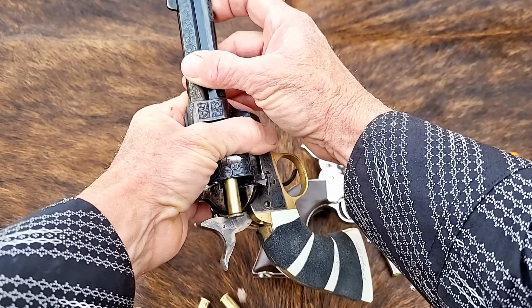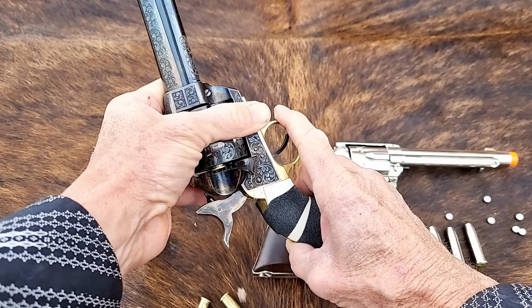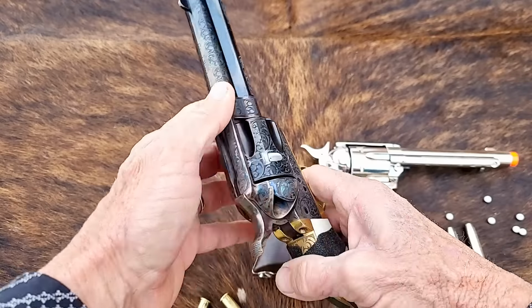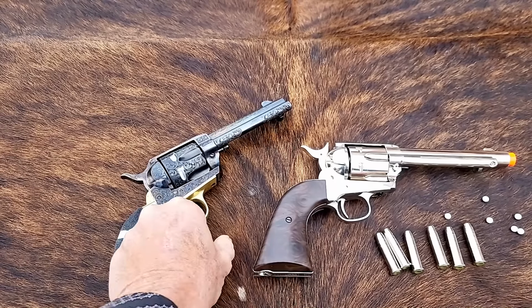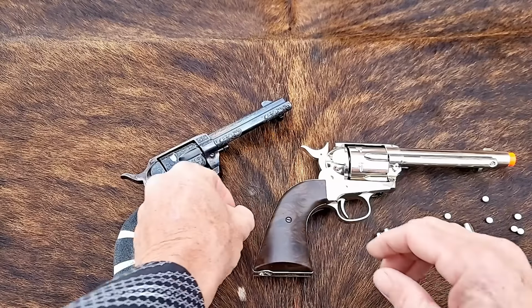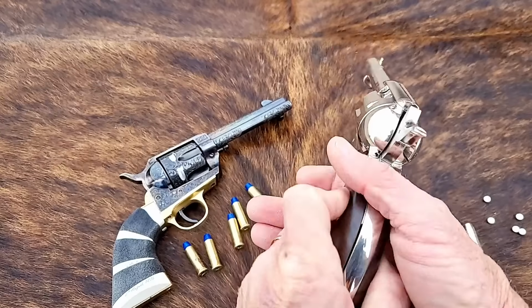Now, you can use the ejection rod. See that ejection rod coming out? You need that if you fired live rounds. They'll stick in there because the brass expands a little bit, and you need that ejection rod to pop them out. But because I didn't fire those, they'll just drop right out. So that's how you load the firearm single action revolver.